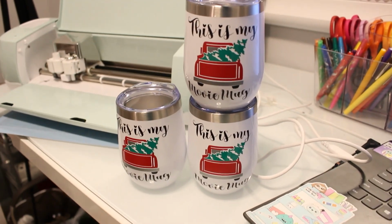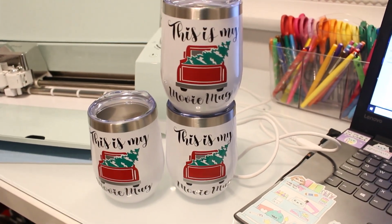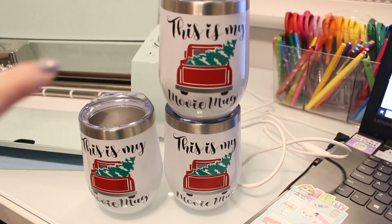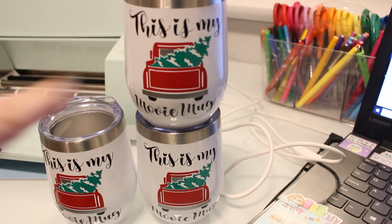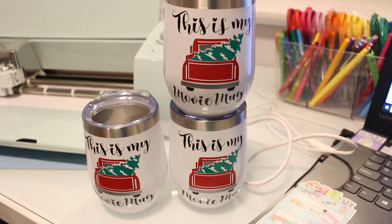So these are the 3 cups that I have done so far. These have taken me forever. I had downloaded a new font to my Cricut Design Space that I had never used before, and it was kind of like a booger to weed.